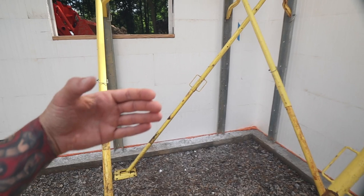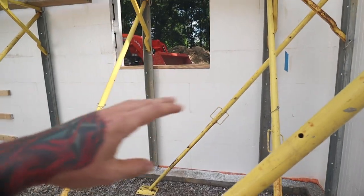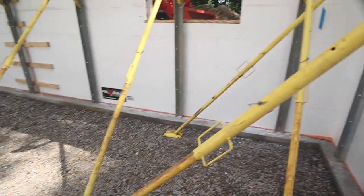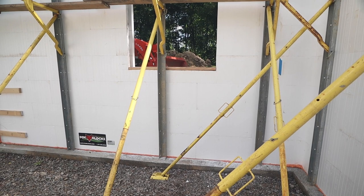I didn't want to have to worry about those catch basins. I didn't want to have to backfill all that with stone, constantly clean out all of the stone from leaves and debris, and mold's going to grow down in there, and it'd just be a big pain in the butt.